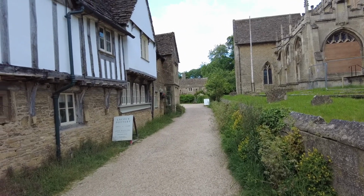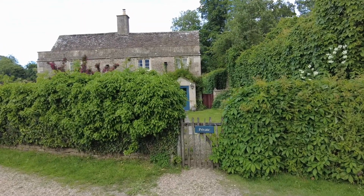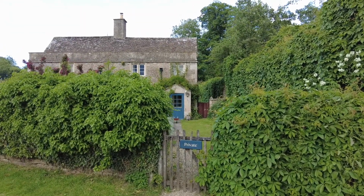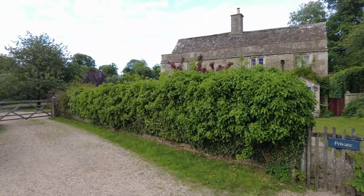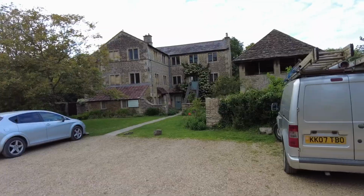And if you're a huge Harry Potter fan, you might be able to recognize that building that is there in the far. Oops, here it is closer. Could you guess which building is it? I'll give you a couple of seconds. So this building actually was featured as the home of Lily and James Potter. There are a couple of more Harry Potter locations in the village, for example, the Slughorn house, which I will show you a little bit later.